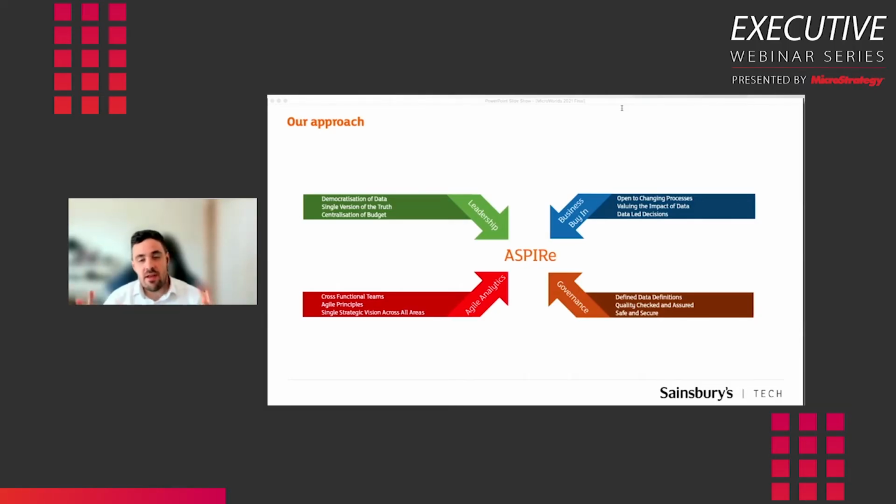Where we come in is the agile analytics side. We deliver as part of cross-functional teams. So we don't deliver as data viz in isolation. We deliver as a team wrapped up in true end-to-end delivery. So looking at how we can utilize all the skill sets within the teams to deliver on a way forward. We use agile principles so that we are quick to market on things that we are delivering. And I think one of the most important things in our area is that we're all wrapped around the single strategic vision across all areas. So we are very clear around what we are trying to do and our end state and goals.